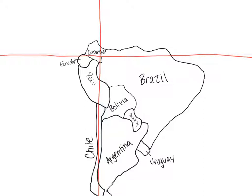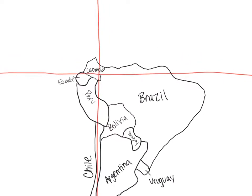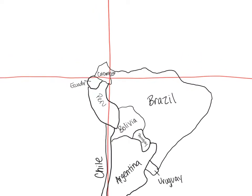All right, we're almost finished with South America. We have a few more to go. We have 4 more left. Let's go with Venezuela, the purple one at the top. It is going to come across like this and go down. It's kind of flat, but you get the point. Yeah, it is kind of flat, but that's okay.